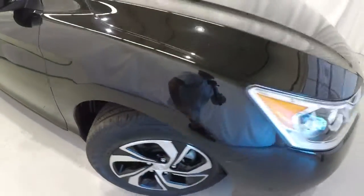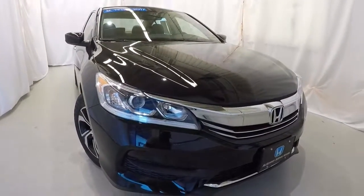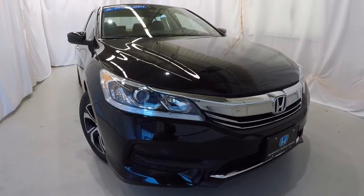Once again, it's a certified 2017 Honda Accord LX, clean Carfax, one owner, only 2,500 miles on it. This thing's in great shape, inside and outside, getting a new car for the used car price.